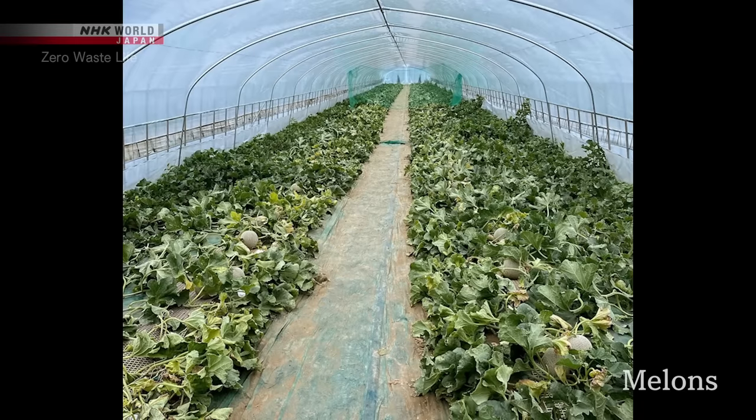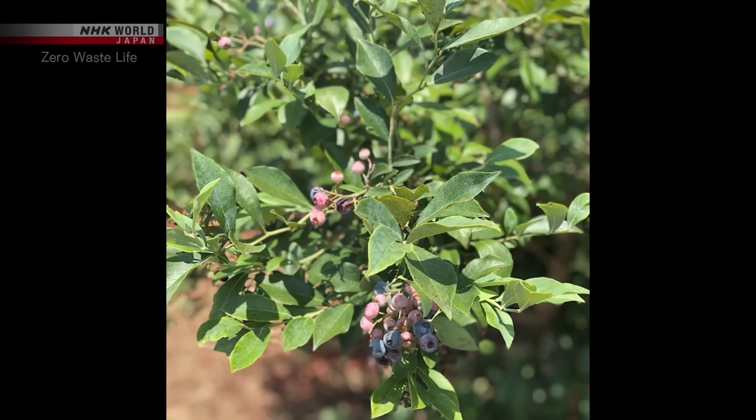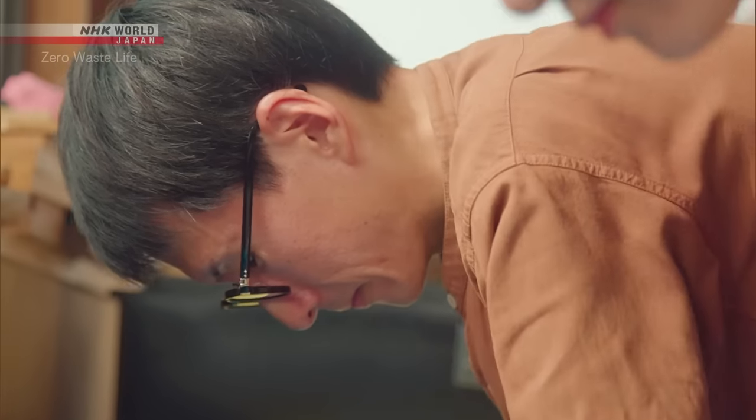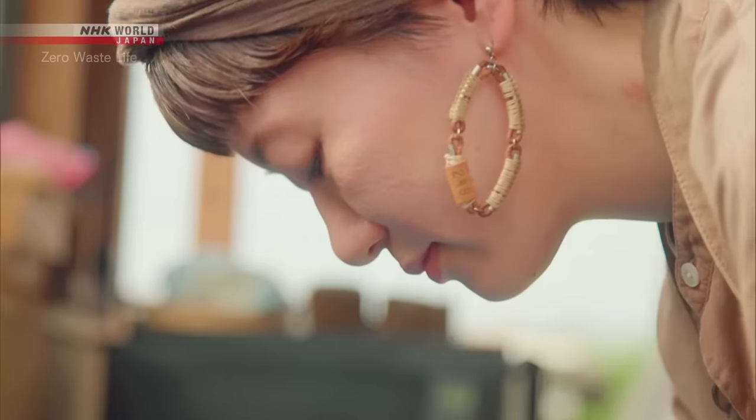How to better promote the produce of Ibaraki? A hint came from a vegetable dyeing class they had recently taken.